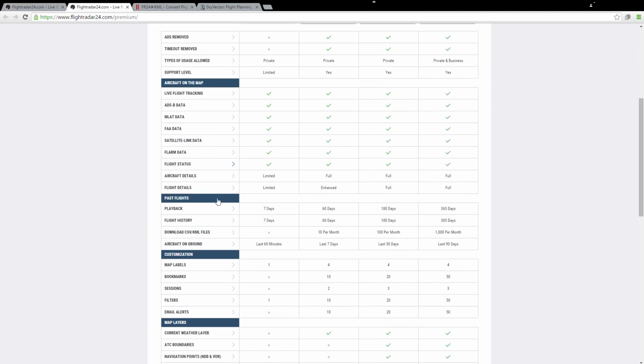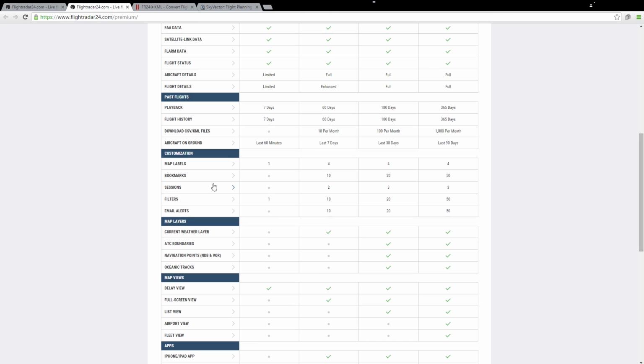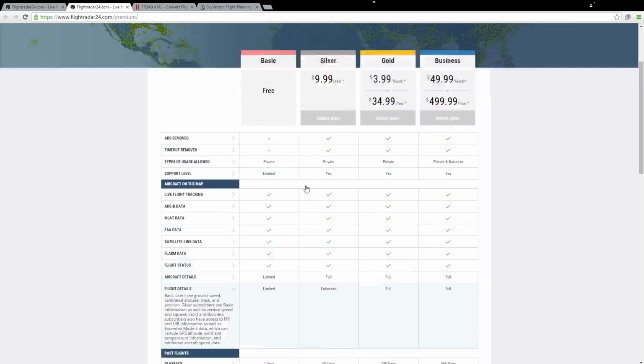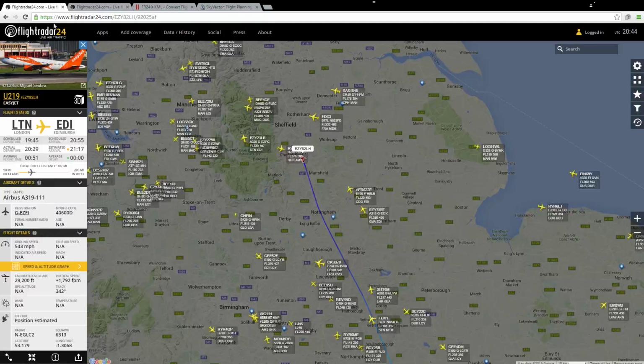If you go down here, it will show you that you get the full flight details, which is extended mode S data, including GPS altitude, wind and temperature, and additional speed data. It does sell that as such on here, but as of yet it's quite new, and I don't think they're actually publishing that information yet. It's going to be really cool when they do, though.